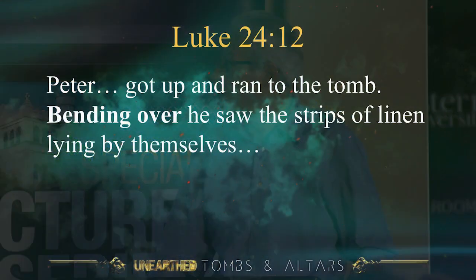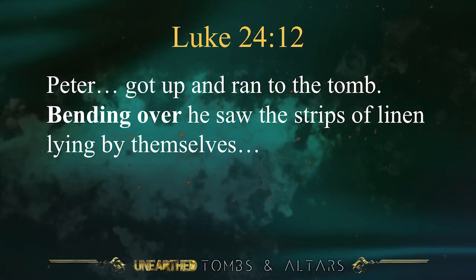He rolled a big stone in front of the entrance and went away. Well, clearly we're not talking about a cemetery like you'd find in Waxahachie or Fort Worth or Dallas, just to start with. That's clear. So what is it? Another text, we're told in Luke 24:12, Peter got up and ran to the tomb, bending over. That will become important. He saw the strips of linen lying by themselves. Why did he have to bend over?